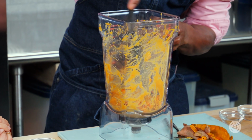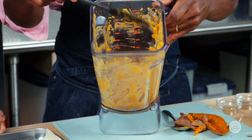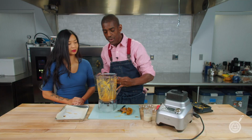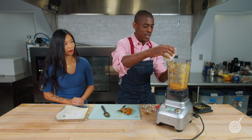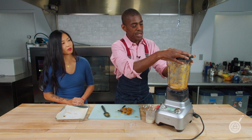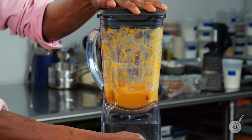True. How's that looking, Roman? Not great. If you want to take a look in there and see that. A lot of chunks and looks chunky. Yeah, very chunky. So we're gonna add a little bit more oat milk. We're gonna try to get this to be pretty smooth. You don't want it to be too liquid either, you know what I mean? Because then you're diluting the flavors.